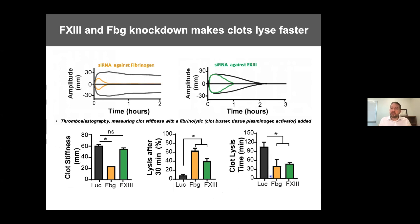In this slide here, I'm showing a coagulation assay looking at the stiffness of blood clots. On this graph, 0 means that the clot has pretty much no stiffness, whereas 30 is a normal stiff blood clot. In gray is a wild type mouse that hasn't received any siRNA, and so the clot forms, it has this stiffness, and then it degrades a bit over time.